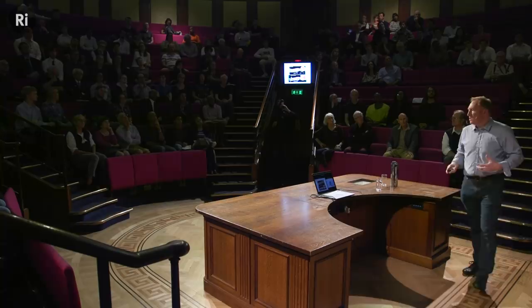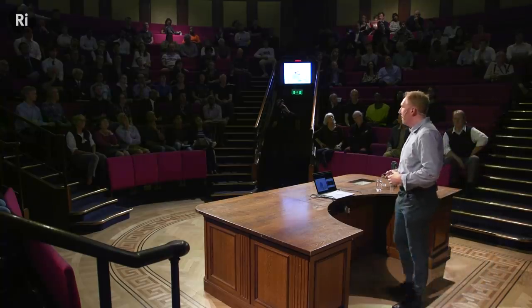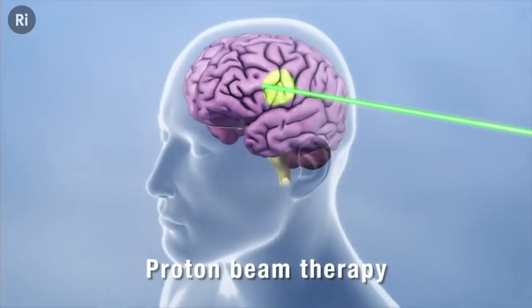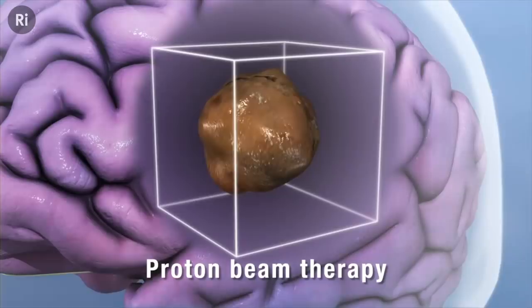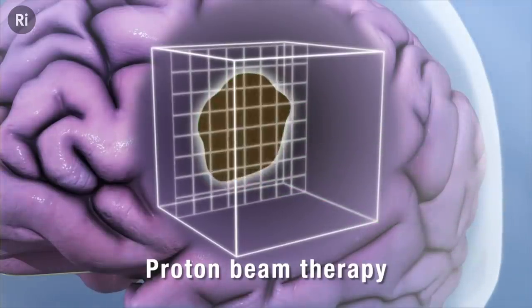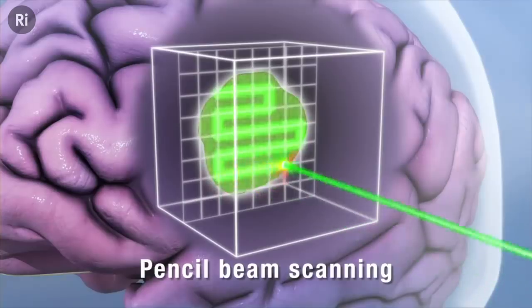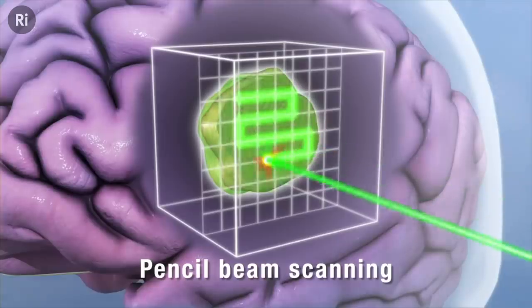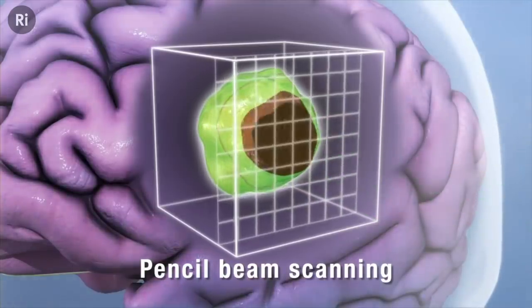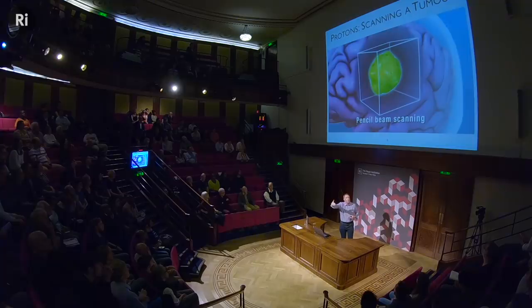So how do we deliver this dose deposition? It's not like X-rays where you take a big beam. What you actually do is take what's called a pencil beam. So the beam is much smaller than the size of the tumor. Now, because it's a proton beam, you can steer it. So you scan it backwards and forwards across the volume of the tumor. You scan one slice. Now, that means that the Bragg peak is only going a certain depth. But then you change the energy and scan a slightly shallower layer. And change the energy and scan again and change the energy. And in that way, you scan across the entire volume of the tumor.